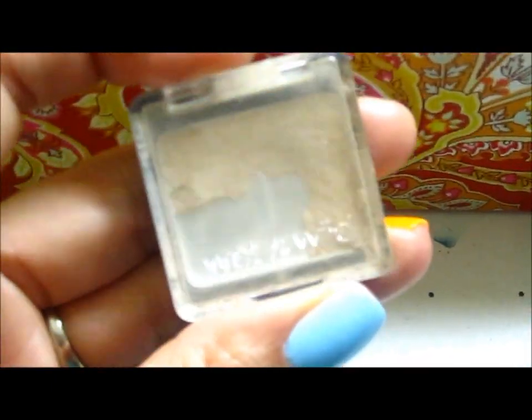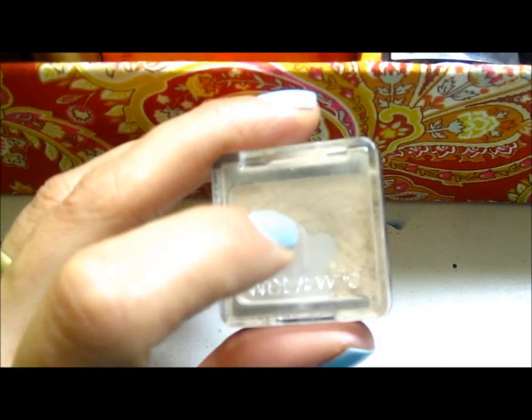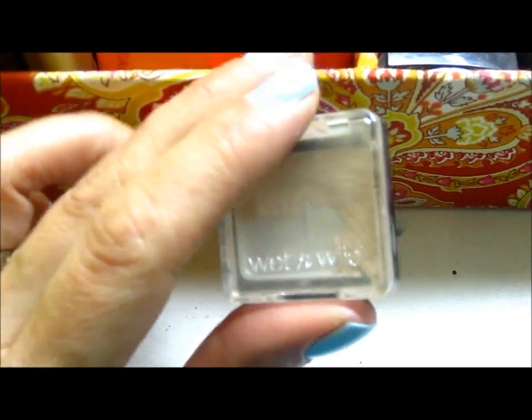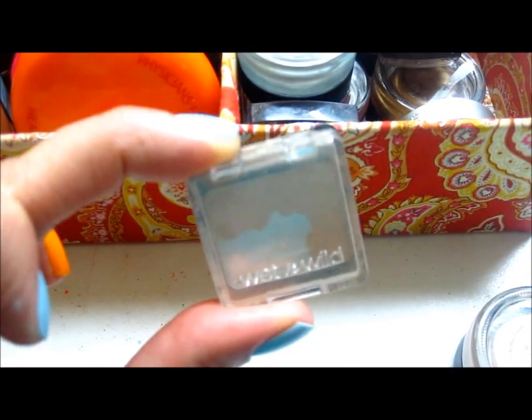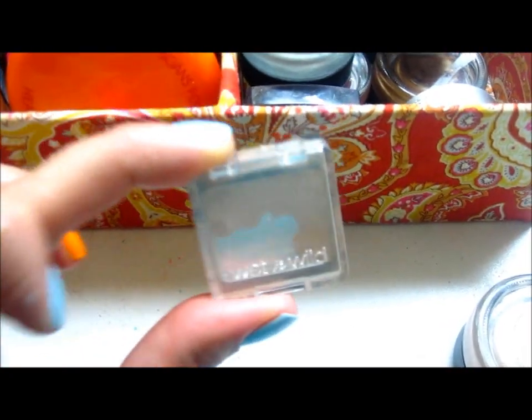This eyeshadow is seriously a dupe to MAC Brulee. It's a very creamy color. It just gives you a nice highlight without looking white. It's just a very nice highlight. So I would definitely recommend this. This is definitely a staple of mine.